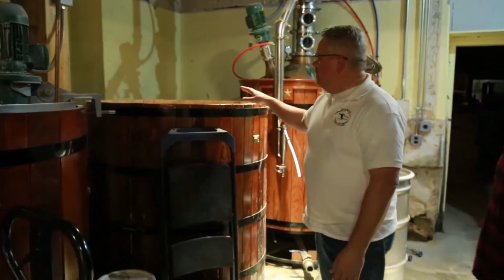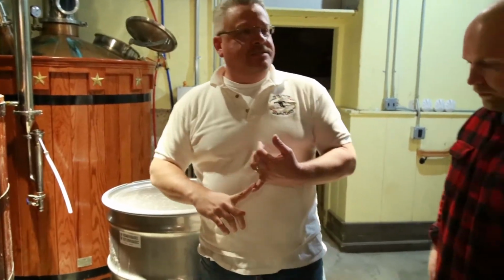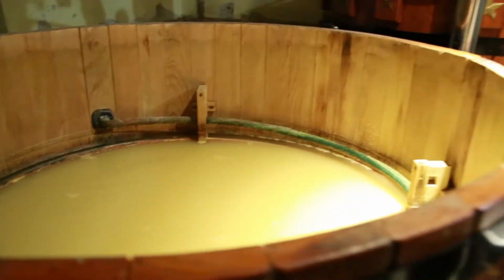So to this, we pitch the yeast, and there are 4 byproducts of yeast utilizing glucose and maltose as a carbon source: CO2, heat, water, and alcohol. So days 2 and 3, this is about 95 degrees. It's just a rolling bubble. That's the natural heat. We aren't adding heat. It's actually the chemical reaction of the glucose being broken down by the yeast. Right now, this is done and ready to go into the still.